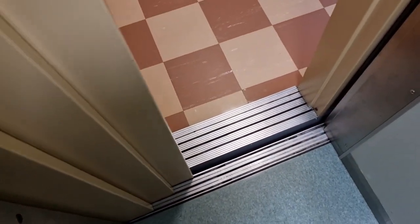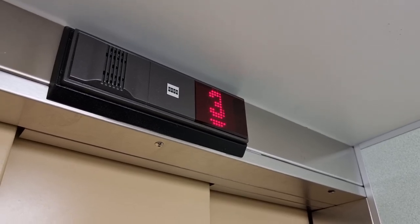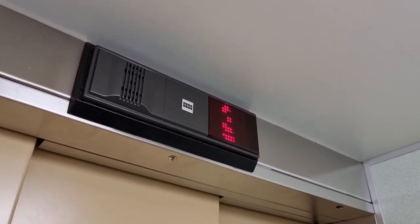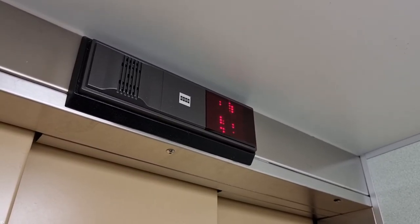Yeah. So yeah, edit later. Yeah. Really nice idea. Yeah. And completely with automatic doors. Because usually these kind of elevators don't have automatic doors. Yeah. Like with inner doors and those manual doors.